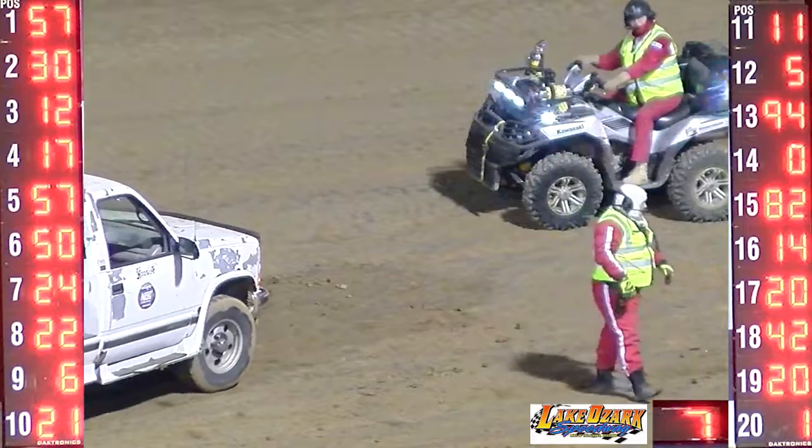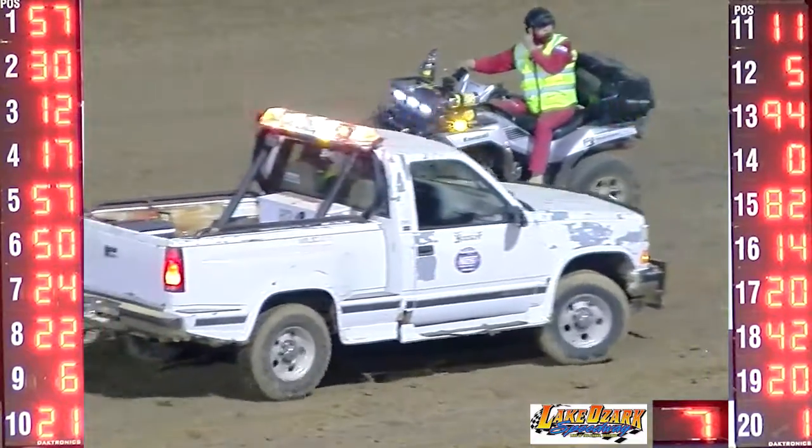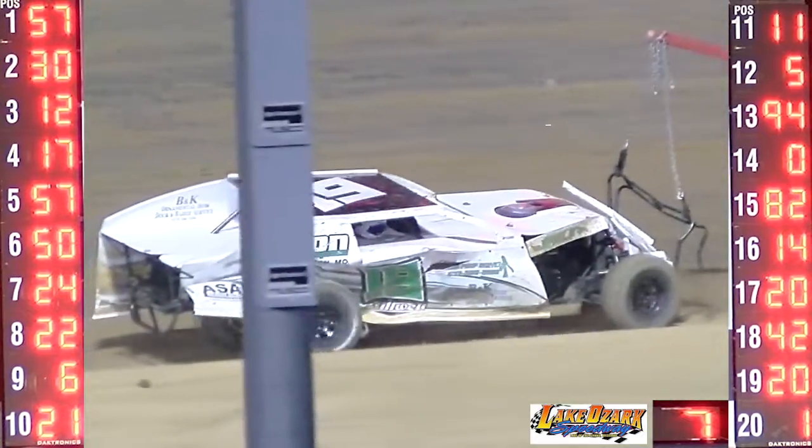Well, looks like that's going to be a wrap for the 19R of Cole Stillwell on the hook down in the middle of 3 and 4. Damaged front end.